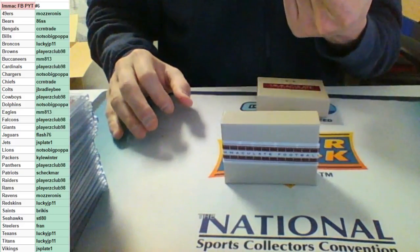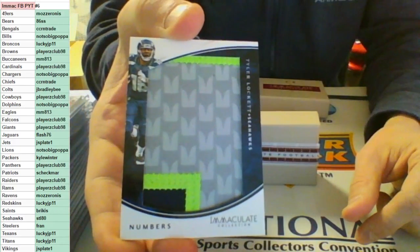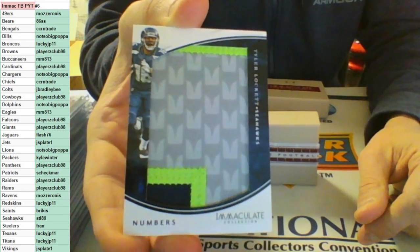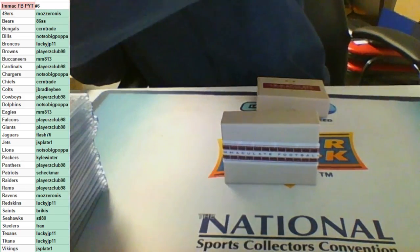Three color jumbo number patch out of 25 for the Seahawks, Tyler Lockett. Going to St. Lou 80, Tyler Lockett. Three color jumbo patch out of 25.